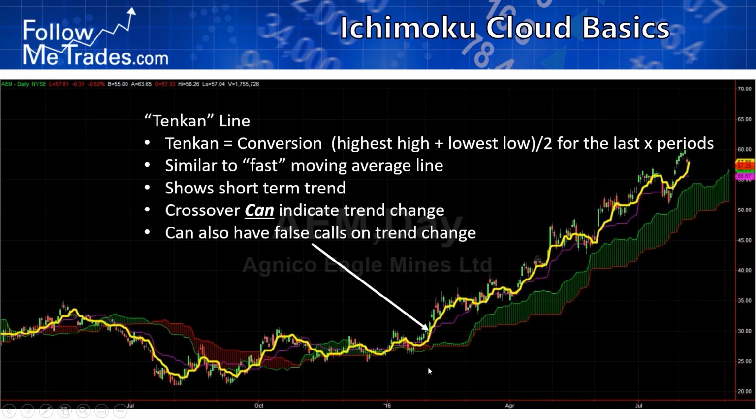So I've got it bolded in yellow here. This line is called the Tenkan line, or the fast moving average line. It's the shortest period. Okay. And so you have a setting in your Ichimoku Cloud indicator control. The default setting is 9 periods. I use a different one, but it takes the highest high and the lowest low, in this case the factory setting over 9 periods, and then takes the average, divides by 2, plots a line, right?